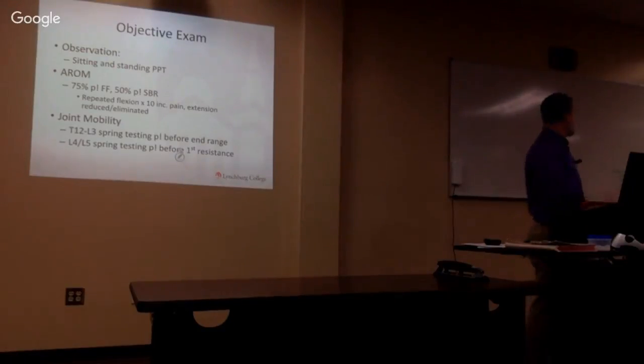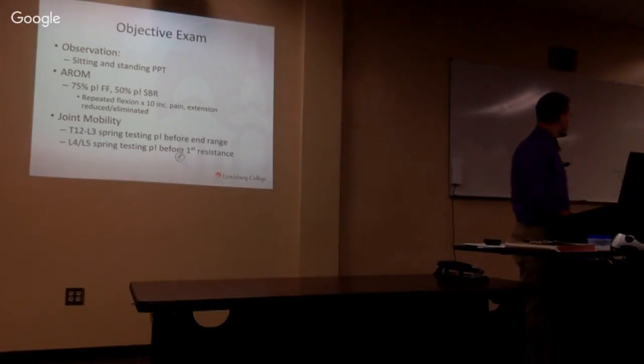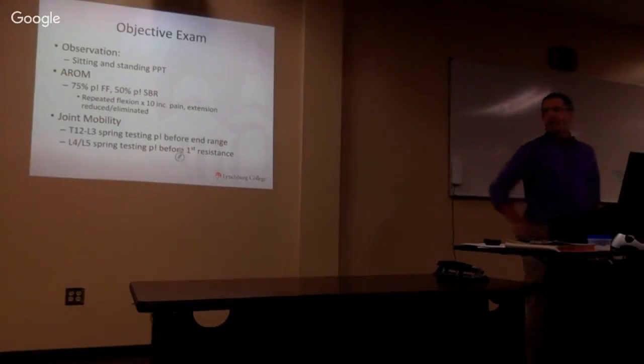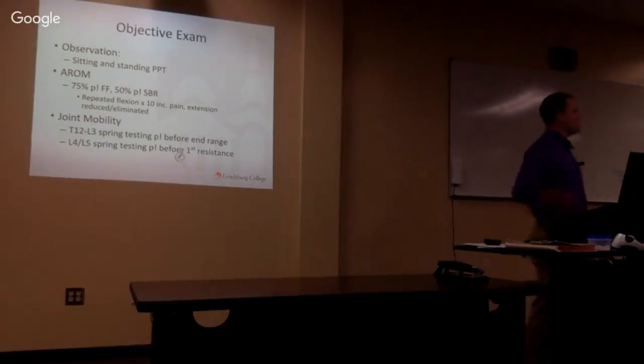Observation was sitting and standing with more of a posterior pelvic tilt. So in standing, she has that decreased lumbar lordosis. Quick active range of motion screen, forward flexion 75%, which was painful, 50% pain side bending right. Had her do repeated flexion 10 times, that actually increased her pain. Had her do extension. First extension reduced her pain back to her baseline. Had her do another extension, it actually eliminated her pain, which is a great sign.